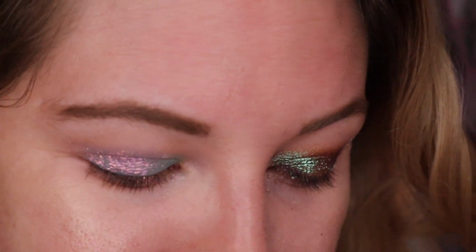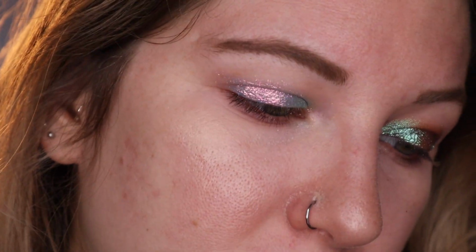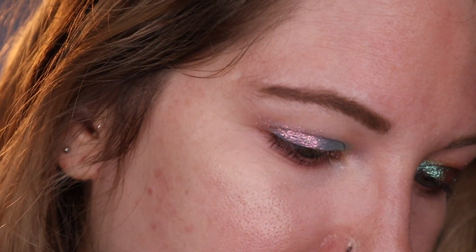I definitely see the brown and a turquoise in there. I love this shade. I think this is going to be one of my favorite shades ever also. Wow. So this one was also $17. It's described as a gray-based multichrome that shifts blue, green, and purple. Also, they recommend using a glitter primer or setting spray.